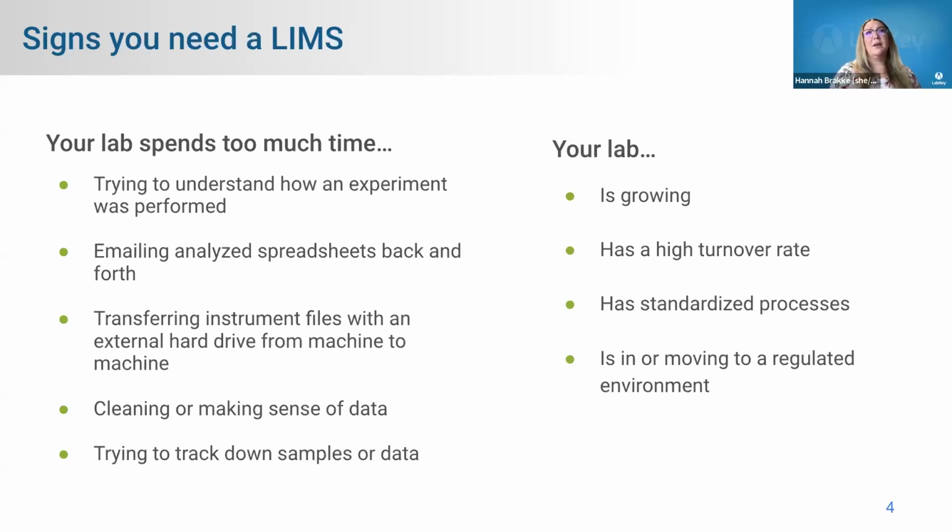If you're transferring instrument files, this is something that I am very familiar with and we used to do, moving instrument files with an external hard drive from machine to machine. So I moved it from the acquisition machine to the analysis machine to then my own machine, and then those results would end up on my PI's desk. This is again very error prone. It's not the most modern way to handle file transfer, and there are lots of better ways that LIMS frankly can help do this as well.